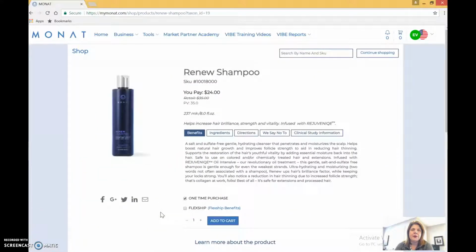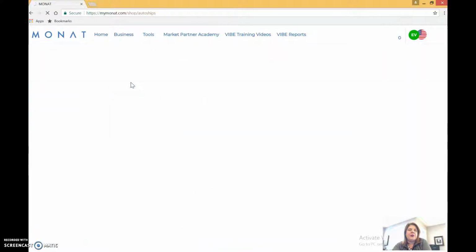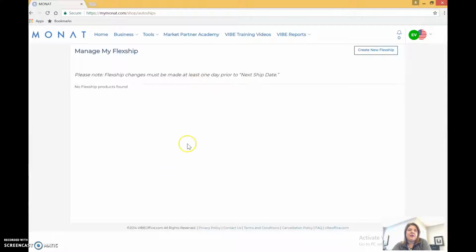It's the Renew shampoo, and I'm logged in as a market partner, so it's showing me what my cost is for that. The retail price is crossed off, but it also tells you the retail price. And at one point, I thought it showed the VIP price, but the VIP price is 15% off of retail. So that's kind of handy when you go into your shop. And then FlexShip, when you go in there, make sure that when you're looking at your FlexShips that you've pushed out a new FlexShip date so that it doesn't show up in the mail and you had forgotten about it.